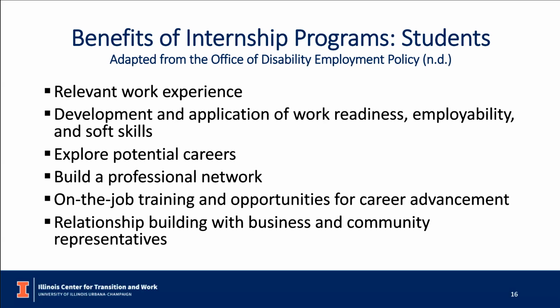Obviously, the on-the-job training provides really great opportunities for career advancement. They're getting that experience, they're getting their hands dirty in that workspace, and this could lead to something, which is really exciting. And then there's that relationship building with business and community representatives. Again, if that particular job isn't hiring, maybe another pharmacy is that has a similar kind of position, and those people might know people. So it is really important to have that relationship and be aware of what opportunities are out there in your community, and what is a good fit and what isn't, which is all part of that exploration that we want our students to do in a really authentic environment.